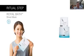And the other ritual step here is the sheet mask. And this is one you'll just throw on, again, once or twice a week, and just let it sit for a few minutes, about 15 minutes on average, and it just moisturizes the skin. And you'll see as we go into the study here just how well it does that moisturization.